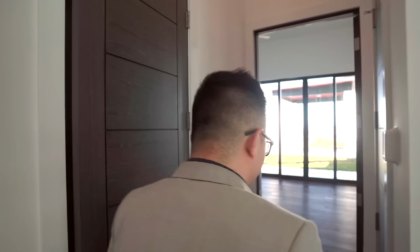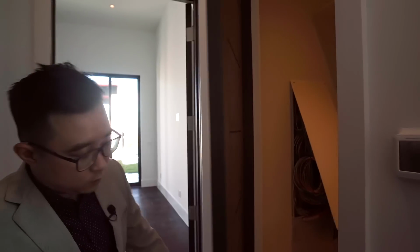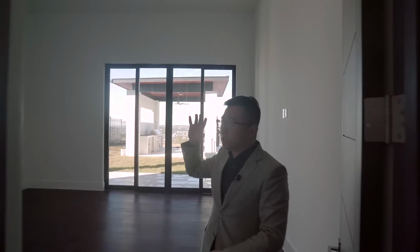Now we keep going, it leads us to this closet. This is actually a pre-wired technology room. So throughout the whole house, you see a lot of built-in speakers, like right now, built-in speakers in the ceiling, and security that you can wire into a closet.